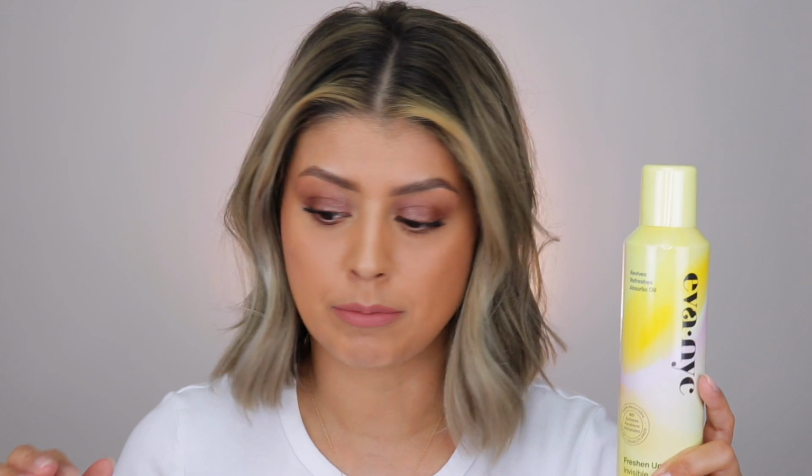The packaging is 100% recyclable. It is vegan. It is cruelty-free. It has no sulfates, parabens, phthalates, you know, all that good stuff. Definitely checks off good boxes. Highly recommend this one. Another one that I recommend that I've been using, but not as much as this one.